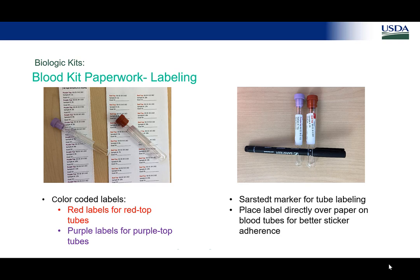And then we have the Star Set marker somewhere. It's good for labeling the tubes. But don't use this on the paperwork. We're always hesitant about putting these things in the boxes because people use them on the paperwork. And they're super expensive. They are pretty expensive.